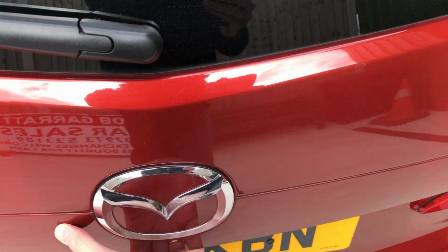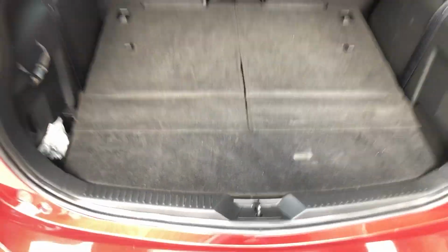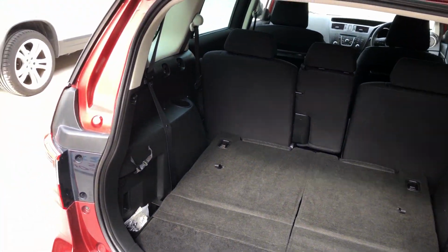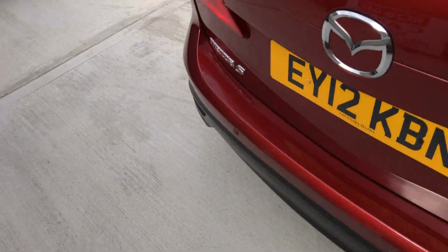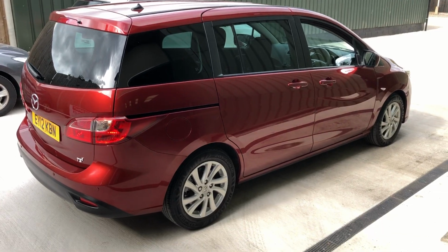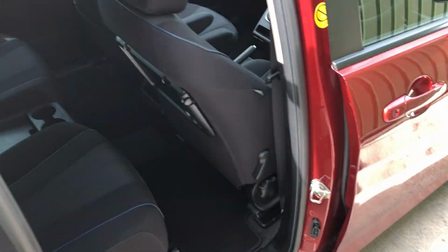Let's take a look in the back as well. In the rear, you can fold the back seats down like that, to make for a massive load area instead, depending on how you want to configure it. So yeah, quite a lot of options with that. It's got the sliding door on both sides.